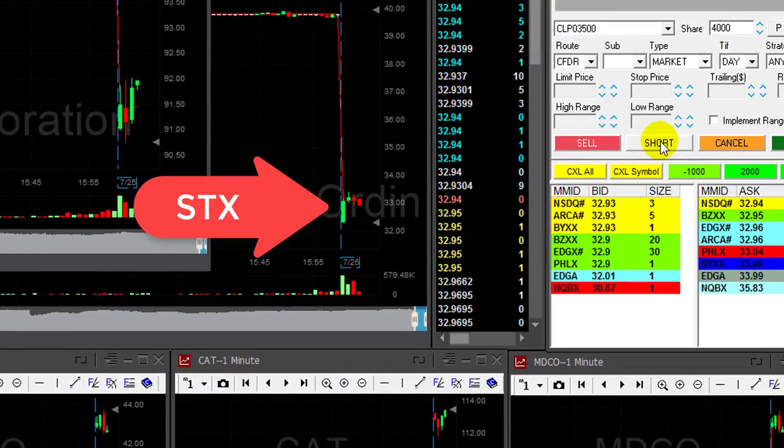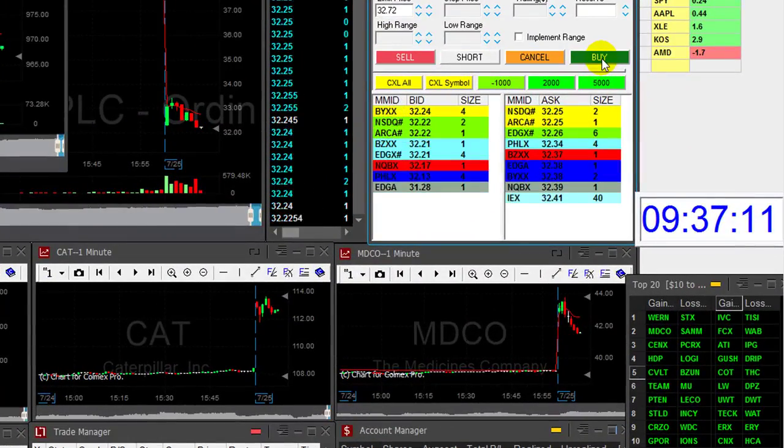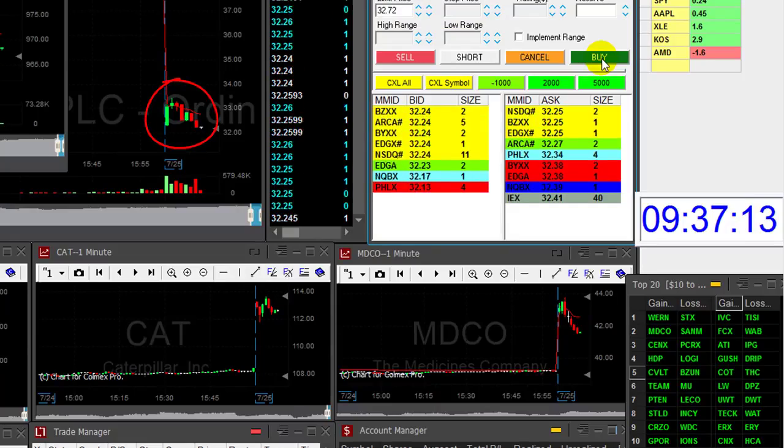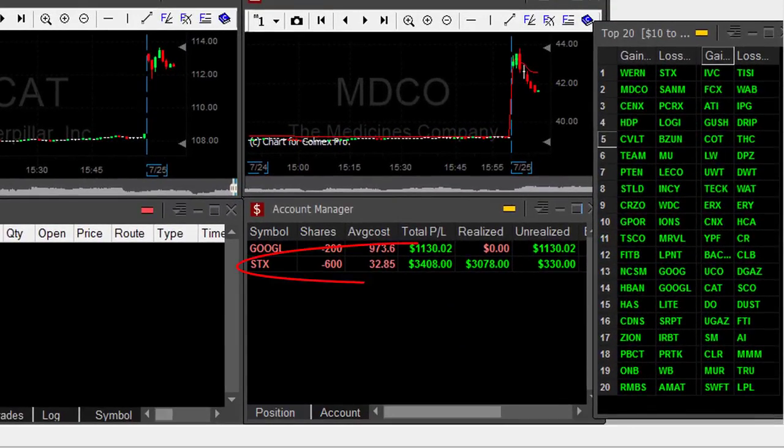So here's my short in STX, the one we discussed earlier. And here are the results. Just about to take my profit right here. And the results: up $3,400. You can also see Google here. Google is also on this top 20 list. Got it at exactly the same place.